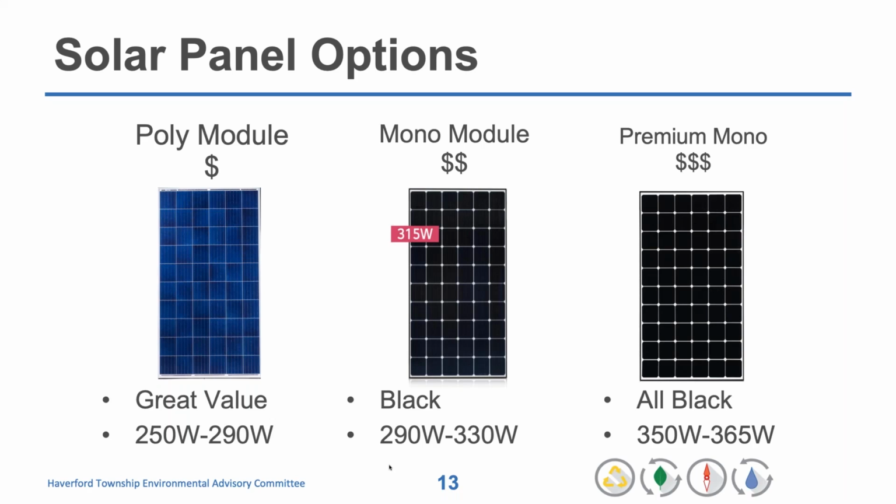You can go from the cheaper types of panels to the really high-end ones. Whether or not you really need the premium modules depends on how much power you're hoping to produce and how much you're willing to spend. The mid-range option is great for most people.